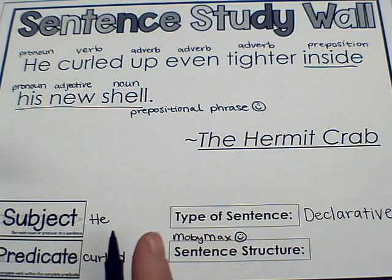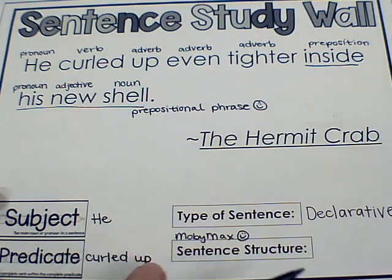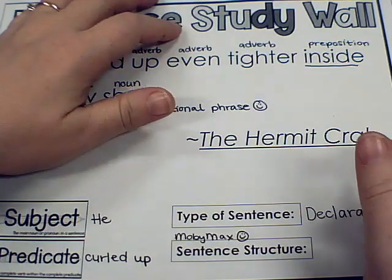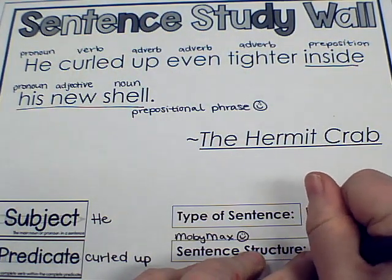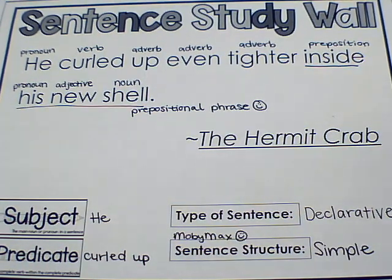All right, and we only have one subject and one predicate. We don't have any dependent clauses, which, like I said, is part of your Moby Max, so make sure you do all your Moby Max assignments this week. We don't have any of that. We don't have a conjunction, so this is just a simple sentence. Simple. And it's so simple that we're done in less than 6 minutes.